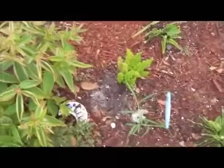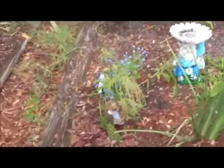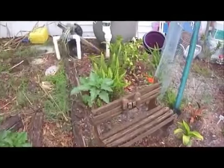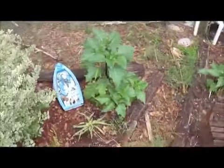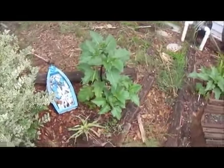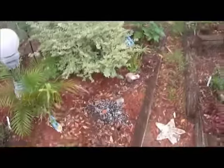There's my foxtail fern I also got from my grandmother. And you can see over there I got a couple more canna lilies. This is a forget-me-not. Back here are my ferns. These are purple angel trumpets also. These are annuals. You have to replant the seed pods every year.